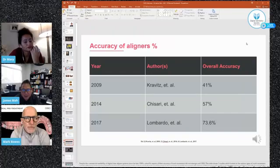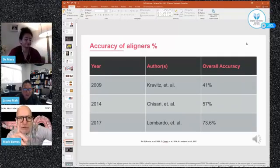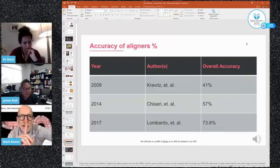So what they did is they did a progress scan for an aligner step, and then compared it to the digital model of where it was projected to be. And they found there was a difference. They did not quite achieve what the staging would have provided. And so the difference, sorry, go ahead. So does that mean that the end result won't be exactly what you wanted, or you'll need more aligners, or both? Exactly. So this is, you hit right on the head here.